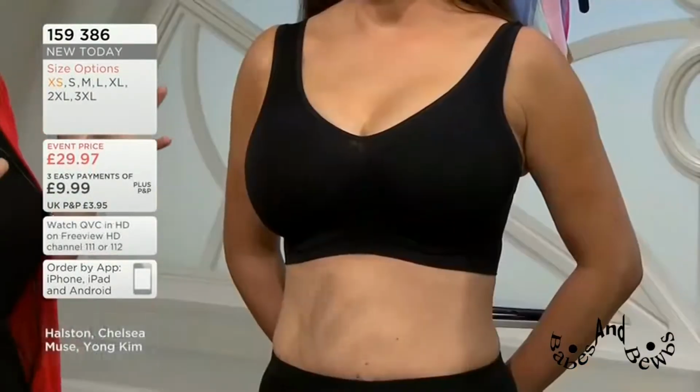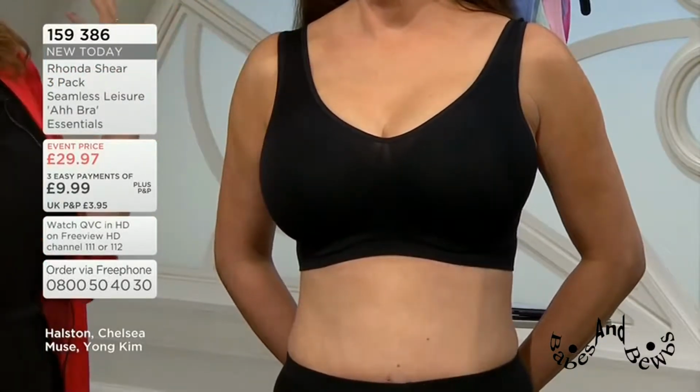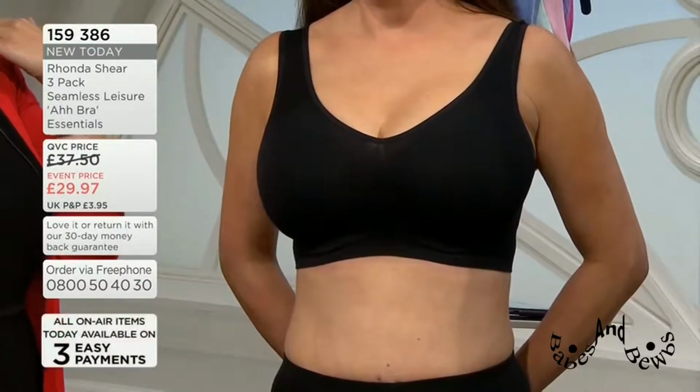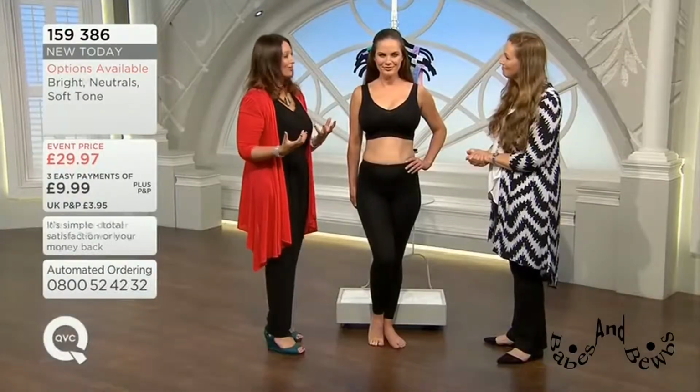So you can see it's giving the lift, giving the separation to avoid that mono boob that we've come to. We've got a wider shoulder strap here, which is fantastic. Deborah and I were both saying as well, we really suffer from indents in the shoulders and markings from bras, your traditional bra.